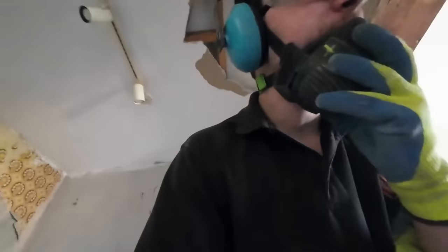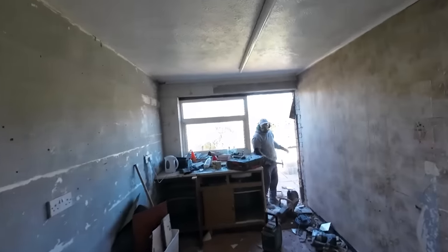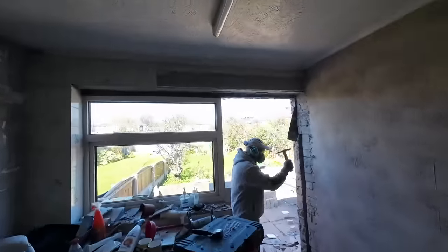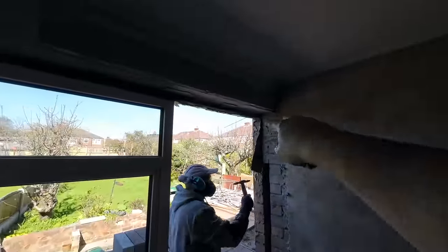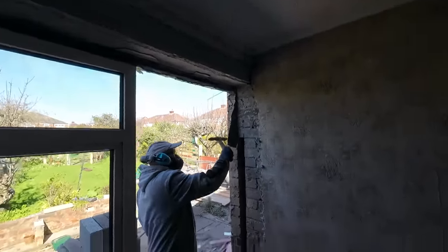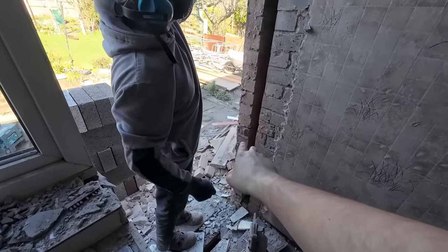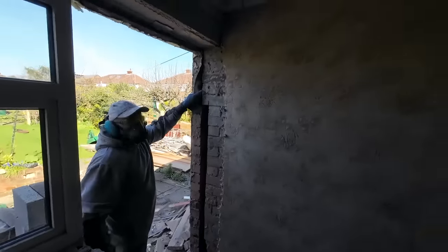There, lost the cup. Right, one second. Oh, there we go. As you can see now, the door is out, and we're about seven eighths of the way to getting our cavity cut out. Yeah, so obviously, do a double skin, block, insulation block, all the way up.